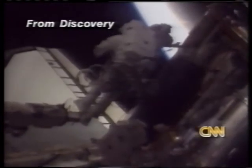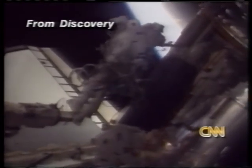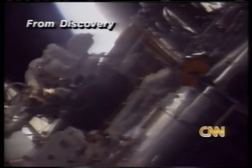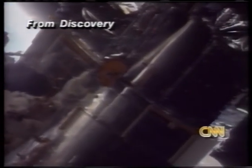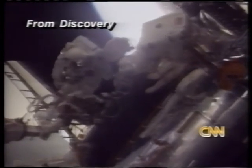You can see the wing of Shuttle Discovery in the left-hand side of your picture as astronauts Harbaugh and Tanner continue their work. Harbaugh down low on your screen, Tanner attached to the robot arm. And Joe Tanner now has installed the portable foot restraint into a socket on the telescope, climbing into the portable foot restraint.